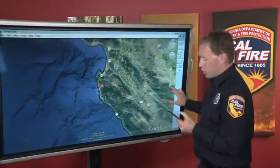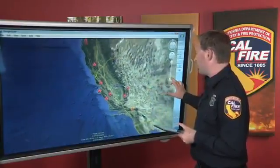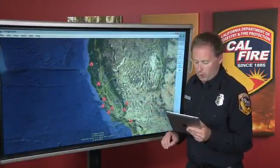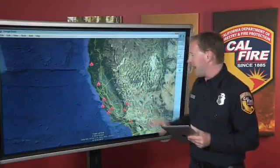So, zooming back out to show you, again, these 9 fires. We didn't cover all of them. You can find this map and get the latest numbers on all 9 of these fires on our website, fire.ca.gov. There's some good information on all those fires. There's nearly 10,000 firefighters battling these 9 fires right now.